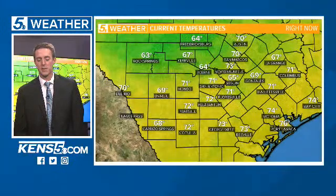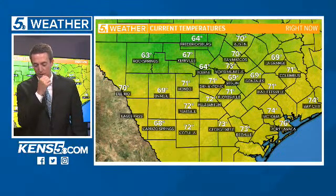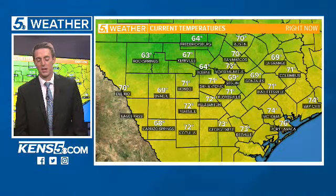Look at San Antonio to start off our day. A clear sky overhead. It has been absolutely gorgeous out there. 71 in San Antonio, 64 in Bernie, 64 in Fredericksburg. We had 50s across the hill country this morning. It was a gorgeous start to the day. Low to mid 50s even. I mean, it was great. We're going to see temperatures really rise up to the 80s though as we head into this afternoon.